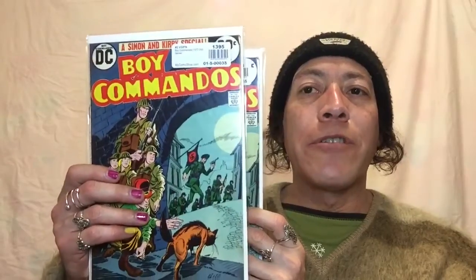Now, the last 2, Boy Commandos #2 and Boy Commandos #2. These were $2 each, but I figured since I'm getting Boy Commandos #1, I'm kind of OCD about that. If I got the 1, I want the 2. That's just me. So that's what I got. Now let's look inside, and I'll show you some pages.